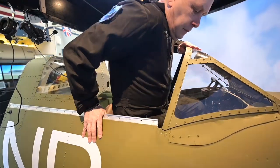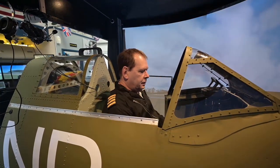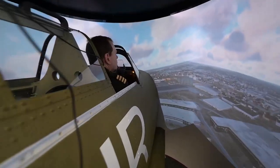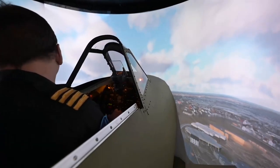The other great thing about the Spitfire that I've got here, it does shoot. We have several scenarios where you have some enemy aircraft that are out to get you. So the Spitfire build has taken about 2 to 2.5 years.